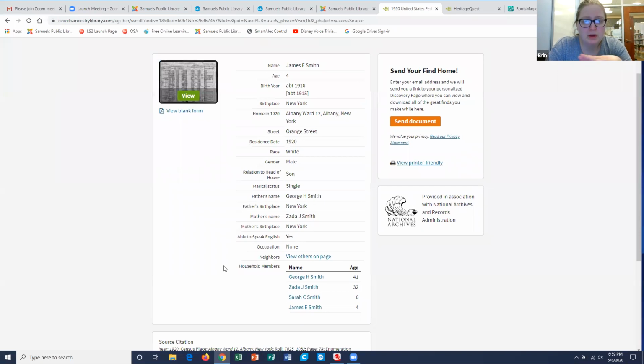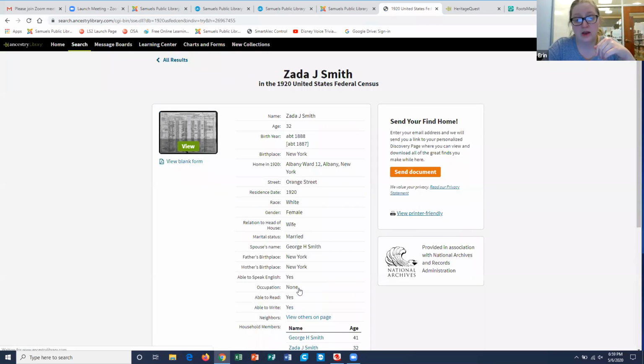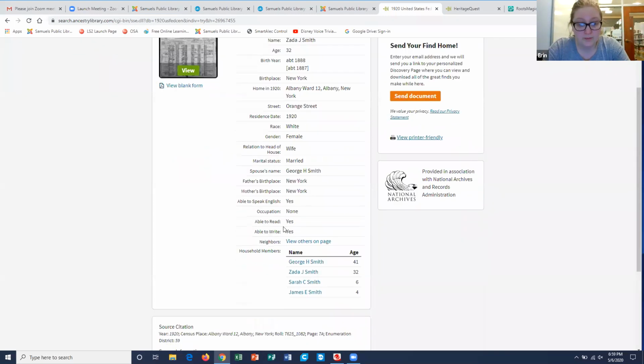All right, so cool thing about the census index that they do, it's listing every member in the household here and the ages. So especially if you're trying to figure out a particular family group, this is a great way. I always say censuses are a great way to start doing your research because it's giving you more names to research and it's telling you their age. Like for instance, I didn't know this person, I can go ahead and click on them and it's going to switch to giving the information about them in the census instead of the other person as well.